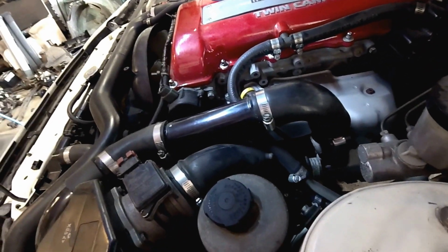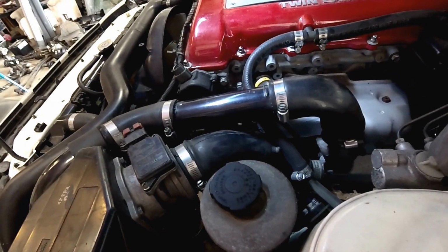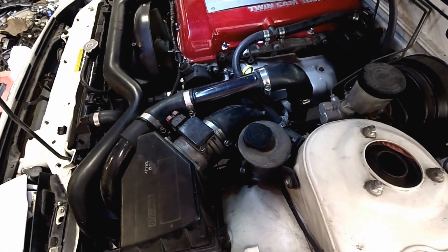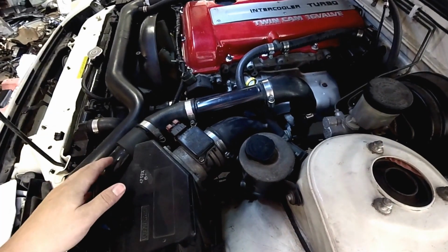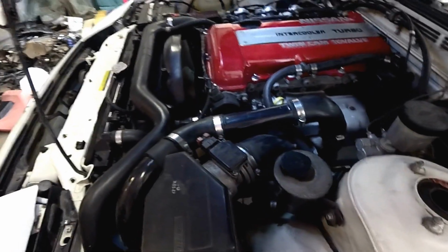Let's talk about piping. So this air intake is actually from an R32 GTST that I had laying around for a long time. I think I got it from my buddy Zach with some other stuff. I believe most of the intercooler piping is from a 180SX. I've got a side mount intercooler in here that I got from Elite JDM, and I ordered this whole kit, the side mount intercooler kit, from them, and it came from a 180SX.